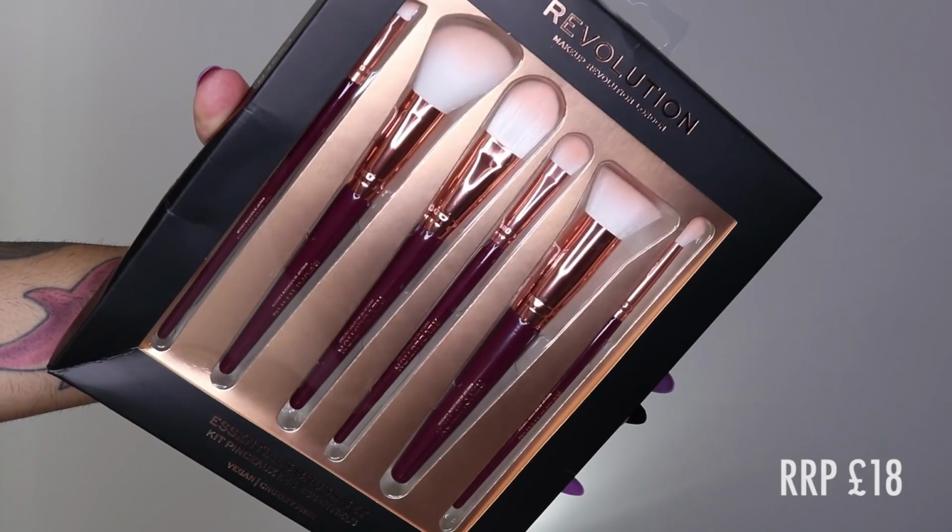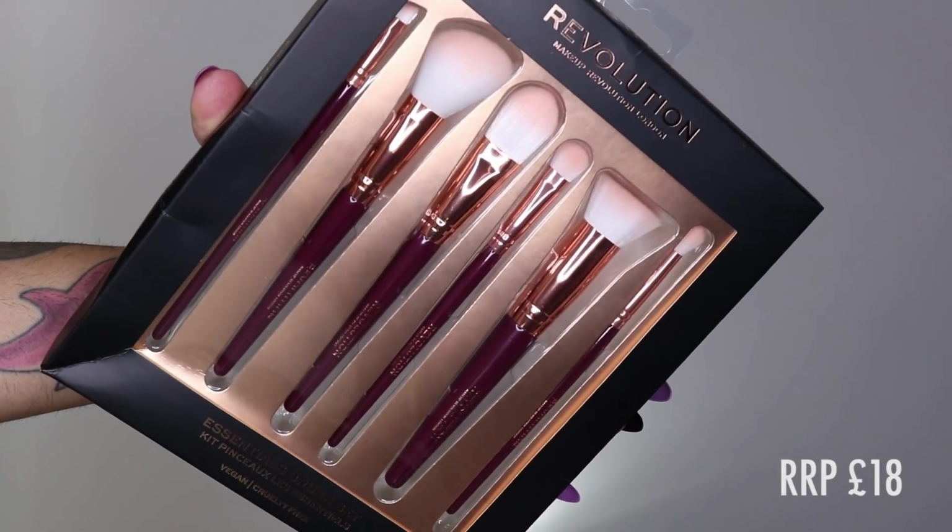Next, we have the Essential Brush set. Now, this one over here, I absolutely love as well. Loving the handle, the dark handle, yes. And we have a little bit of everything. There is an angle brush, blusher brush, foundation brush, eyeshadow brush. This one as well, you can use it for foundation. And then this one over here for the eyes. So this, again, is another beautiful one.